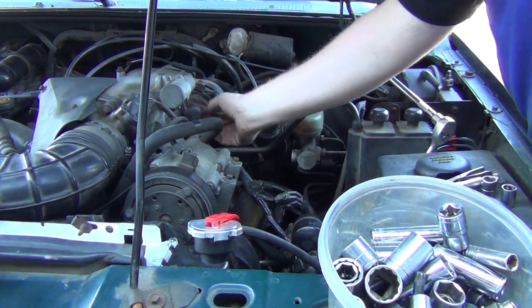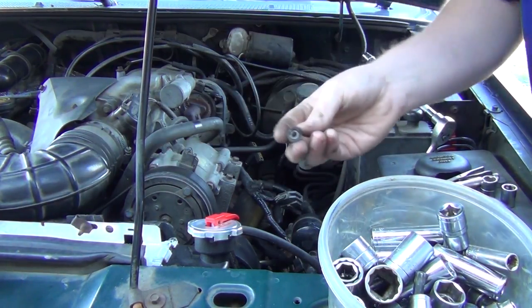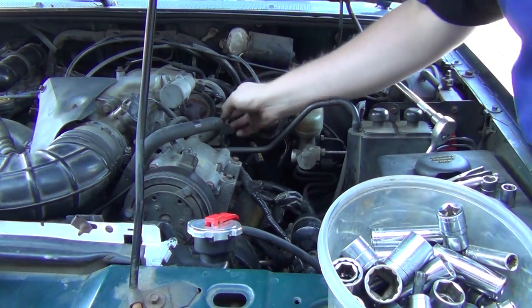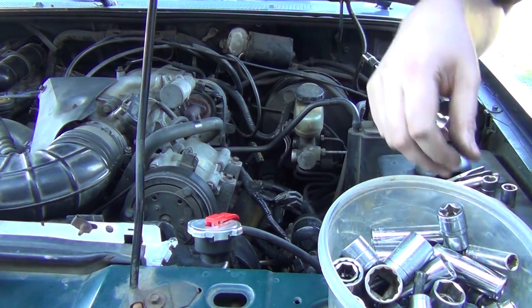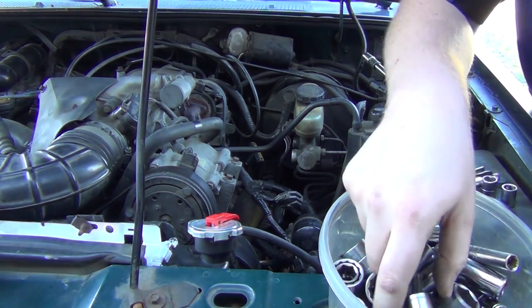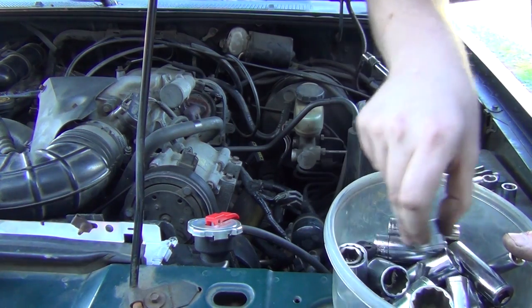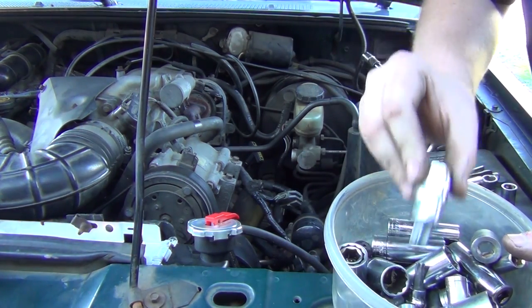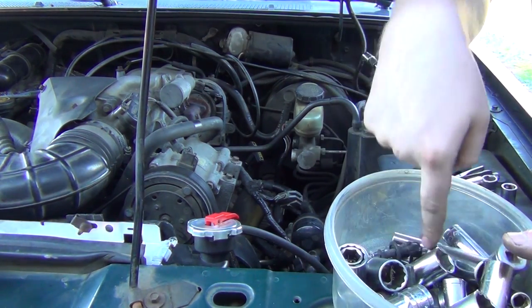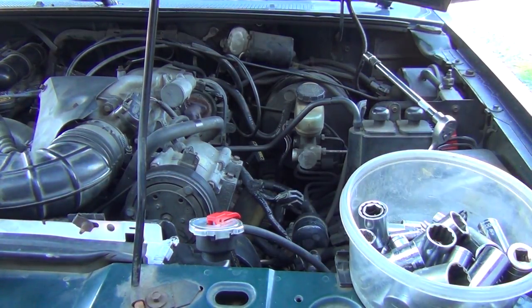That tool bag, get it out of my way. Yeah, somebody was in here. Somebody put a new EGR valve in here at one point. Okay, and now we have the mystery fastener. That's probably a socket that doesn't exist. One thing about these older Fords, they really like their mystery fasteners.